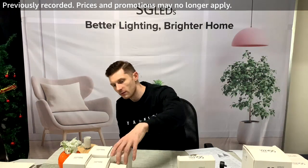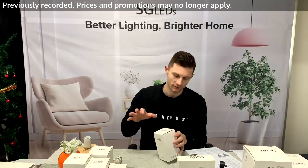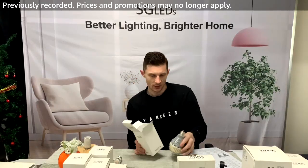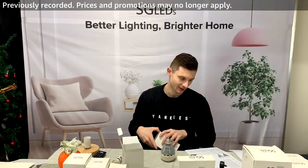So these are our general bulbs that you can use in your home, anywhere really. You can use them in the kitchen, dining area, or living room, depending on what you're looking for. They actually come in various sizes.